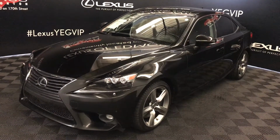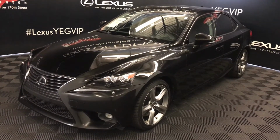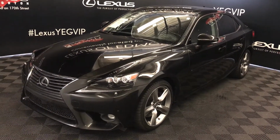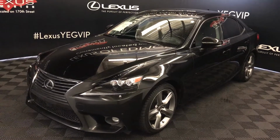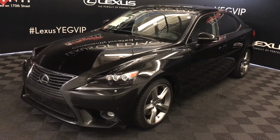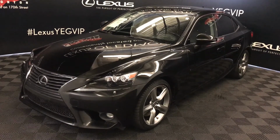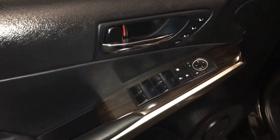We're looking at a pre-owned 2015 Lexus IS 350. Six-speed automatic, 3.5-liter, six-cylinder engine, all-wheel drive, black exterior, black leather, interior wood trim, four-door, five-passenger. This is the executive package. Driver's seat memory, powered windows, locks, and side mirrors.